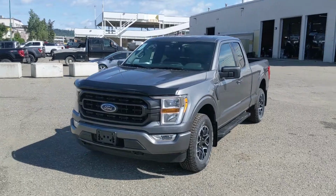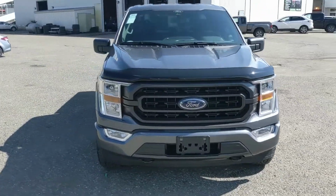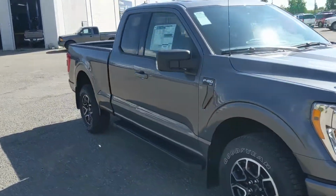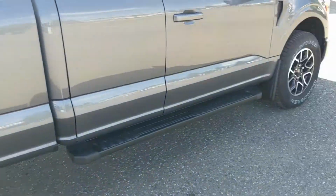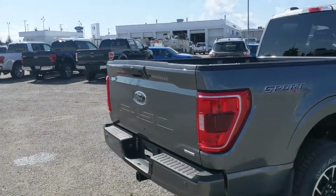Hello, this is Eric at Prince George Ford, and we're taking a look at the newly redesigned 2021 Ford F-150 in an XLT trim and powered by a 2.7-liter V6 EcoBoost engine, providing you with excellent power for towing, hauling, and 4x4ing with some great fuel efficiency. Also coming with running boards down below so you can have an easier time getting in. But let's take a look inside.